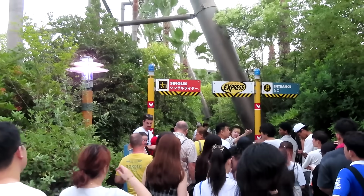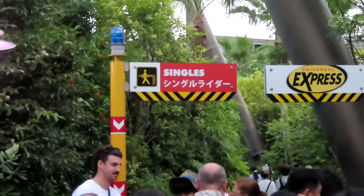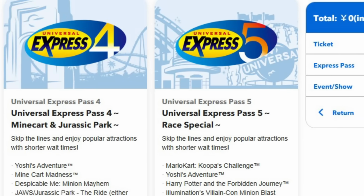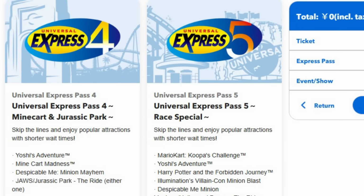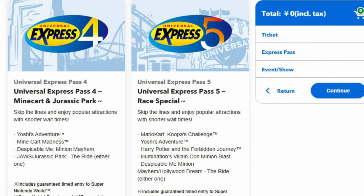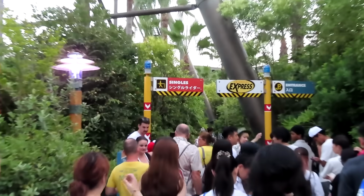You'll see 3 lines, the main entrance on the right, the express lane in the middle, and the single rider on the left. We didn't use Express Pass. That's actually quite expensive at this park, and there are 14 different packages you can buy, so if you're really interested, you can check that out online. But you might want to consider the single rider line.